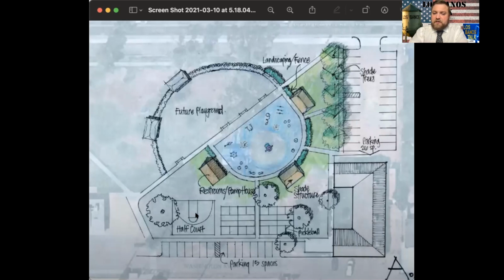it would include a half court basketball field, pickleball. There'd be a restroom, pump house, shade structures for renting for parties, additional parking, etc. So this is a very large undertaking if they were to go with this particular design. There were a couple reasons that they liked this location, and I'll let you just hear what their words were.